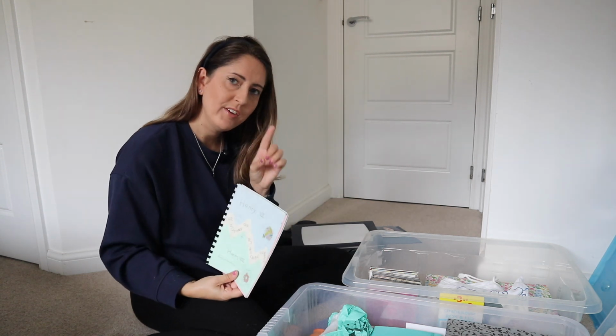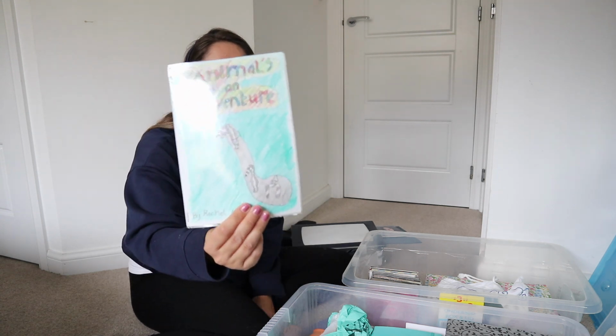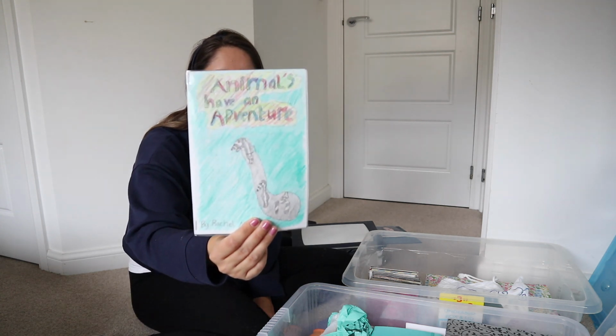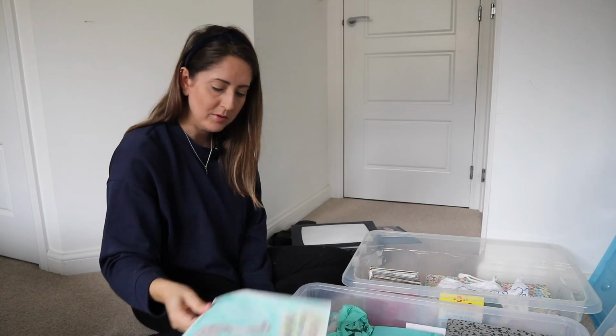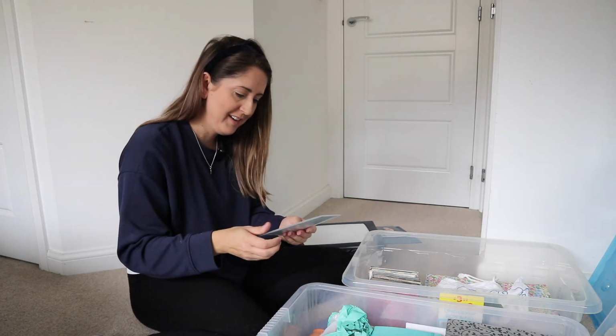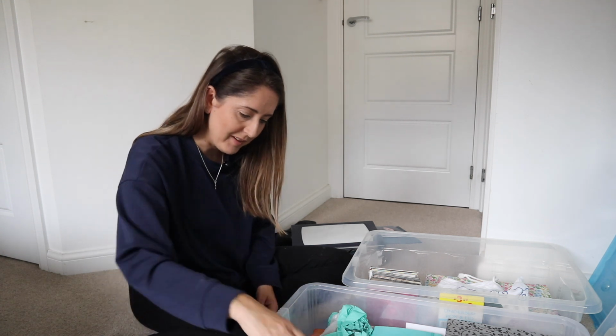This is like, there's a very few things I've kept from school. That's one of them. Another one is a little book that I wrote. It's priced at £1.99. Reasonable.